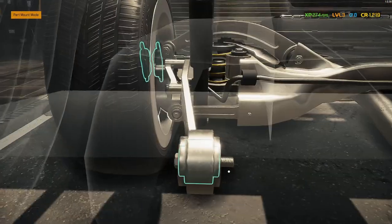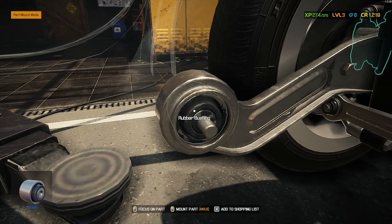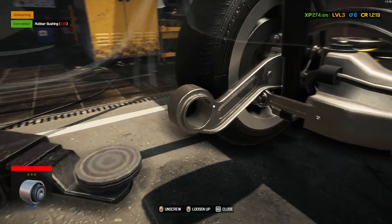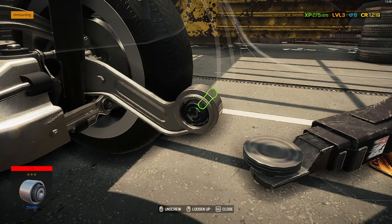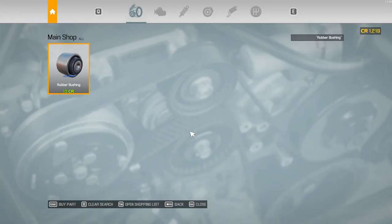Let's get in the back. So, trailing arm. Okay, we got the rubber bushings here. And brake pads in the back for change. Perfect. Let's grab that rubber bushing out of there. Grab the other one. Yep. So we have the brake pads in the back. And front, one disc and two brake pads. I didn't mount those. I didn't. No. Yeah. Okay. Good stuff.